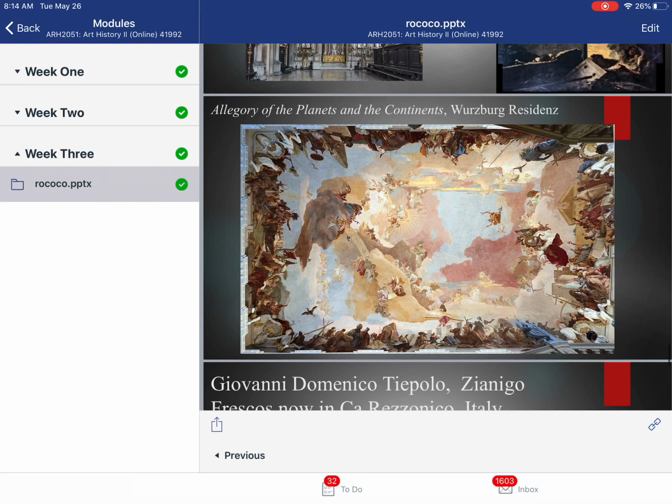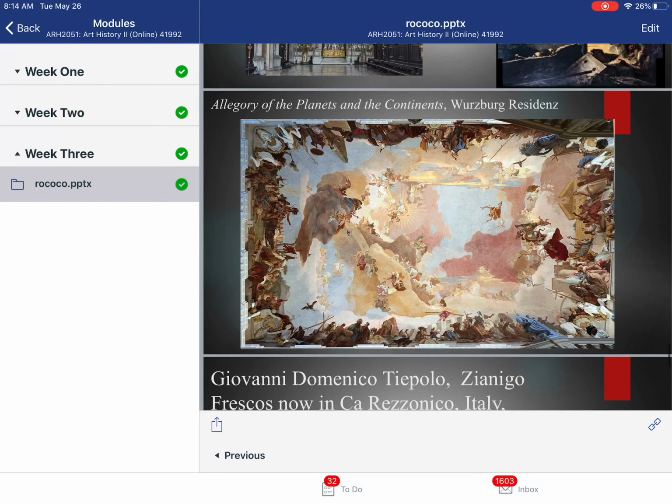Tiepolo did works that were religious, but he also did works for private homes. In fact, we're back to our Prince Bishop of Würzburg. And the Prince Bishop of Würzburg had an incredible ceiling done by Tiepolo, who came up from Italy to Germany, bringing with him several of his sons to help. And he needed the help because this is almost 7,300 square feet worth of ceiling. It is literally the largest fresco in the world.